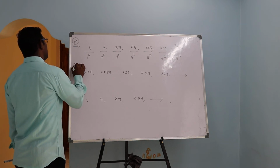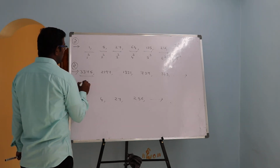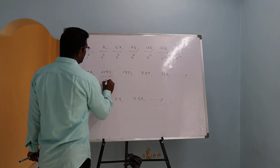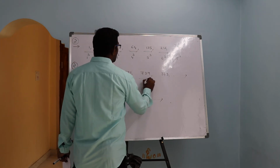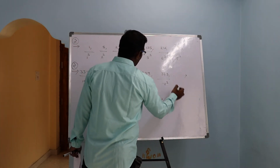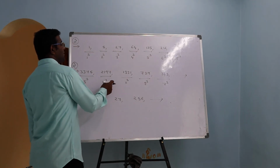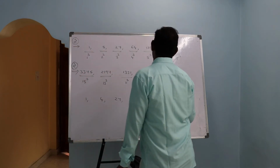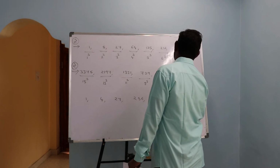Again, it is in the form of n cube. 3375 is the cube of 15. 2197 is the cube of 13. 1331 is the cube of 11. 729 is the cube of 9. 343 is the cube of 7. 15 to 13 gap is 2. 13 to 11 gap is 2. 11 to 9 gap is 2. 9 to 7 gap is 2. The gap is constantly decreasing by 2. 7 minus 2 is 5.